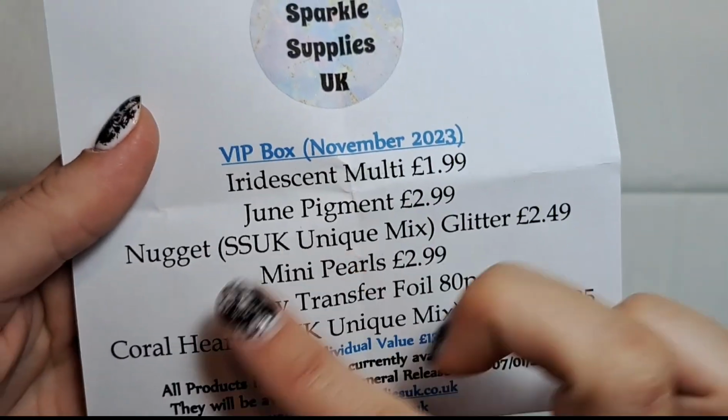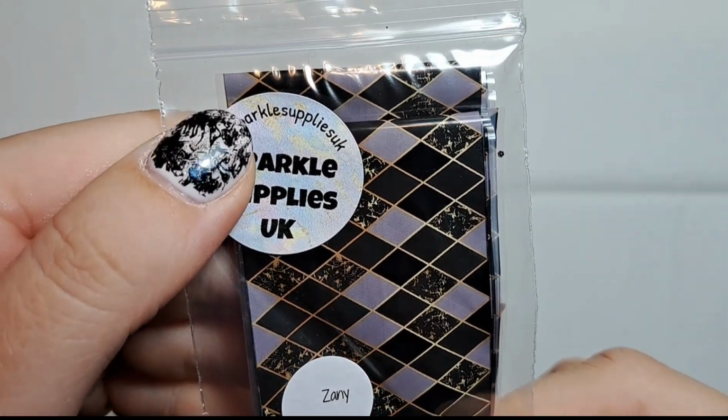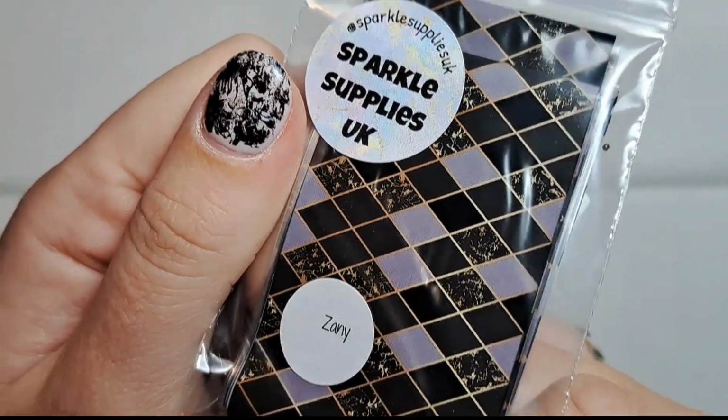You've got a little teaser there of what we're going to get in this box, but I will tell you as I open things how much it will be when it goes on sale on its own. So first of all, we've got a little love heart lolly, which is always cute. Who doesn't like a lolly? Then we've got a foil, which I absolutely love. Look at this. That is beautiful. And this foil would be 80p when it goes on sale on the 7th of January. But that is absolutely beautiful.